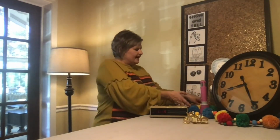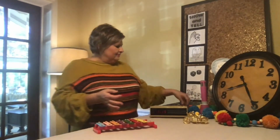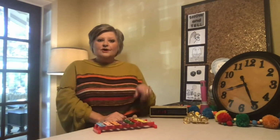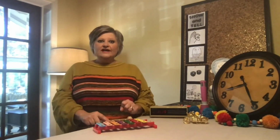This rhyme makes me think of a game. It's called How Many Did You Hear? In this game, you will close your eyes and you will listen and count the number of sounds you hear. We'll do the first one with our eyes open. I'm going to use this instrument here called a xylophone to make the sound. Remember, listen, and each time you hear the sound, put up one finger for each sound. Remember, keep your eyes open this time. We're going to practice. Here we go.